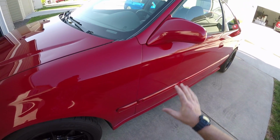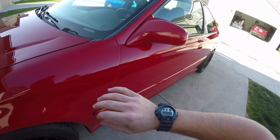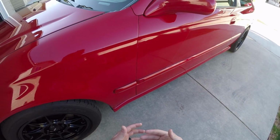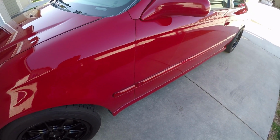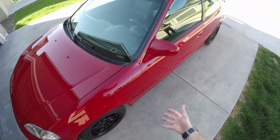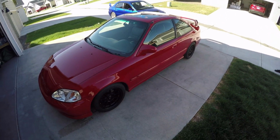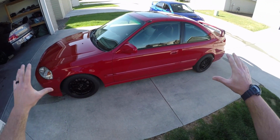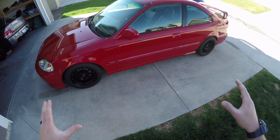So for this, we are gonna be taking off the mirror here. He is gonna use some tape to get underneath the trim, and we are not gonna be taking off the moldings. I know some people would probably say to take them off, but it's kind of a pain and we are running short on time. So the idea is that I'm gonna be dropping off tonight, which is a Friday night, and it should be ready for me Sunday morning, which I am so pumped about because finally I will have a Civic that is all one shade of red.